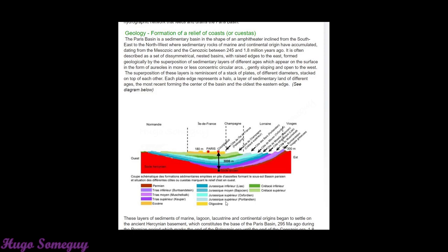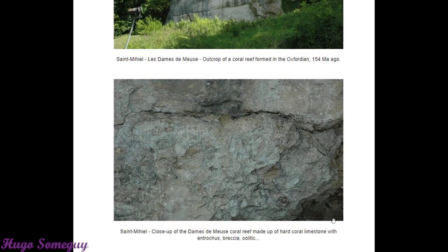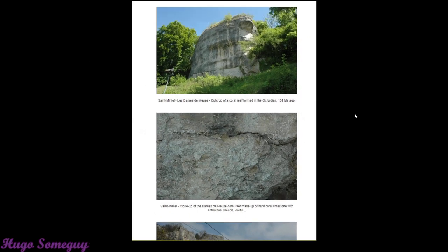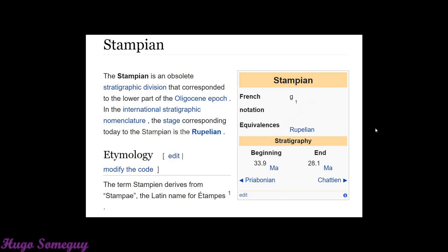From the Oligocene to Eocene, we can see that in the Paris surroundings you have coral reef on the limestone with different organic material. And we are talking about the Stampian period. That's what gave the forest of Fontainebleau in the south of Paris.